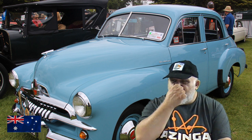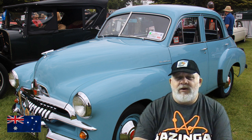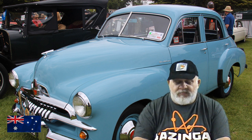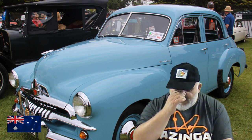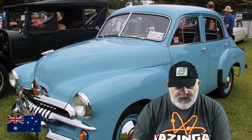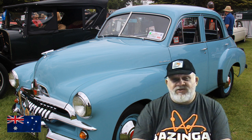It was actually the second model of the all Australian made Holdens, or cars, at the time. The previous model to that was the FX. So there you go, there's a picture of the car. So in a nutshell, that's it.